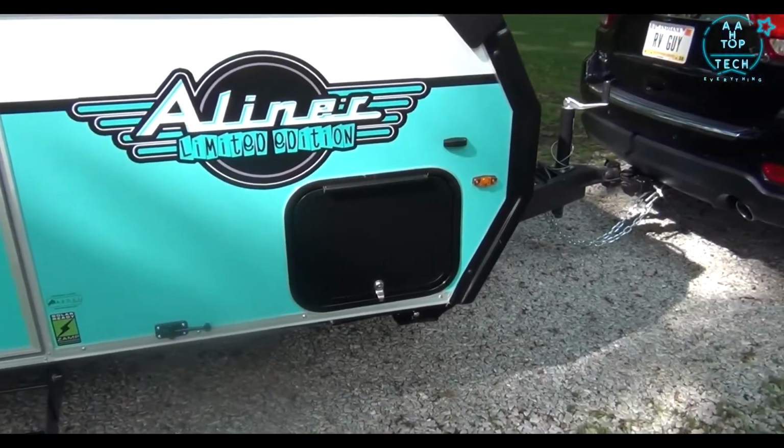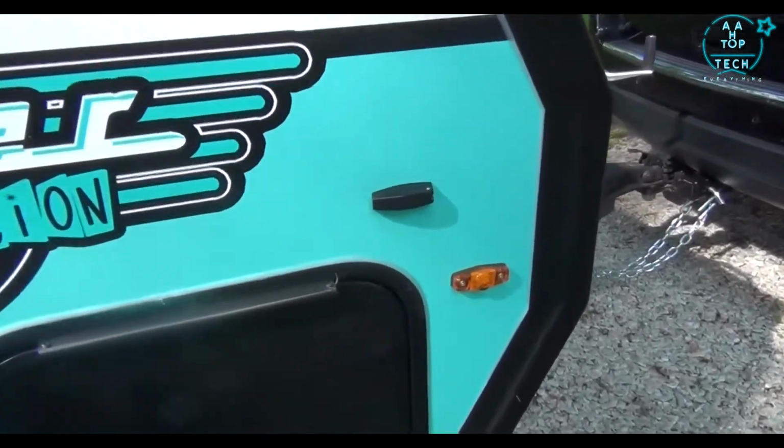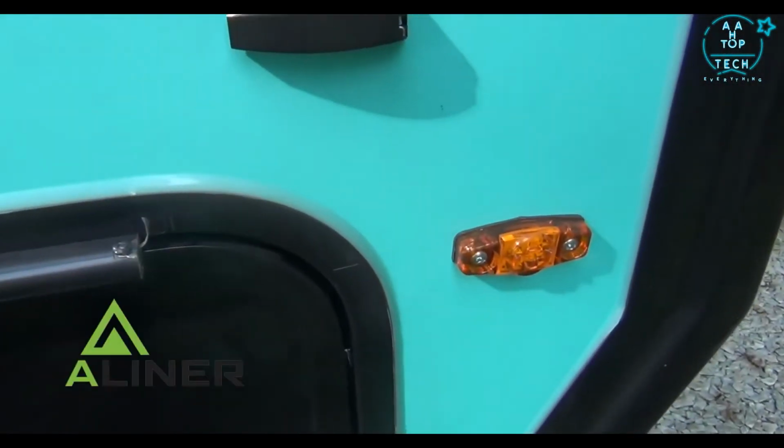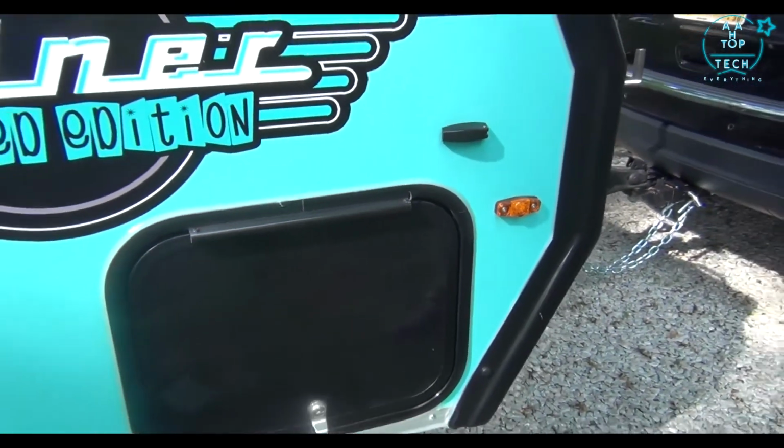One of the things you'll notice on this Aliner limited edition is all the lights on the exterior here are LED light fixtures. So it's going to give you a lot brighter light, and it's a lot safer for when you're pulling the trailer around.